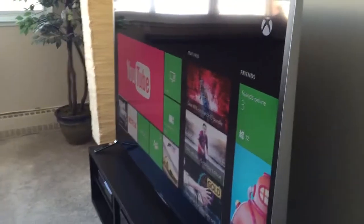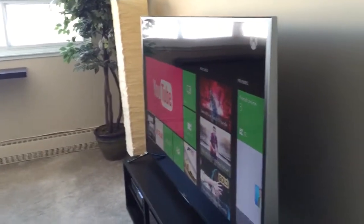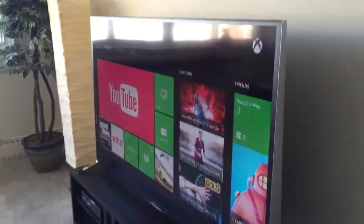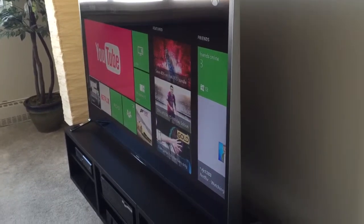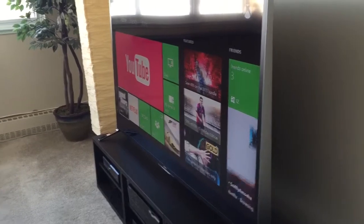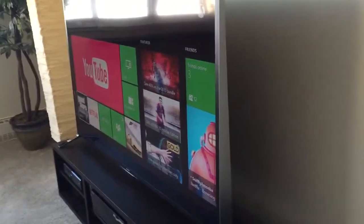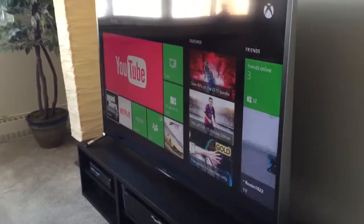But like I said, 1080p, 120 hertz refresh rate. I don't know the dynamic contrast ratio. I have no idea. It's got 3D. Haven't tried it yet. I don't have a 3D Blu-ray player. But overall, it's been treating me well so far. Just breaking in the colors like always. Just breaking it in. It's getting better day by day. There's nothing really I can complain about.